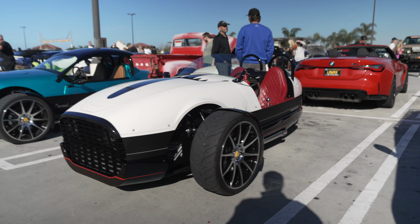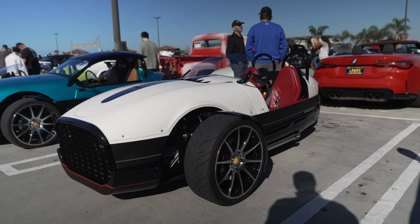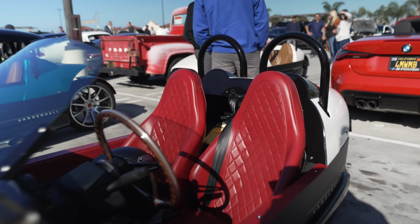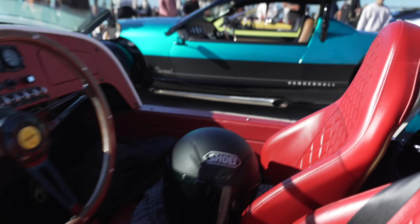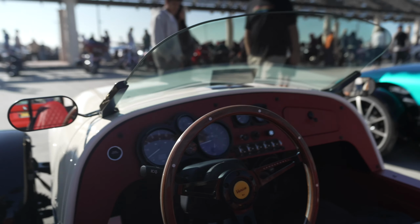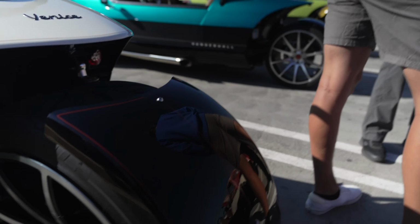This is a Vanderhall Venice. And it's a three-wheeler. It's a licensed motorcycle. They're really, really cute, and actually they're quite affordable. Two-seater. You need a helmet because, like I said, it is licensed as a motorcycle. Here's the back, even a little fender here.